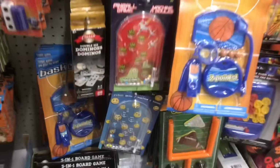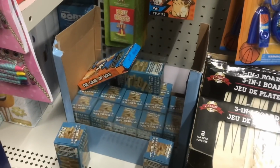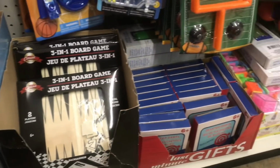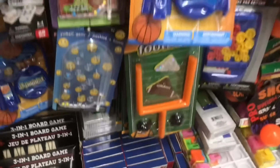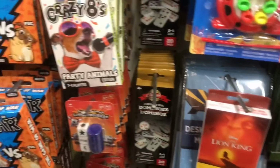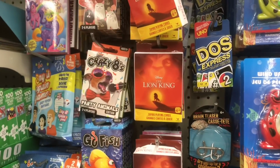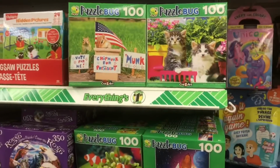Has anyone spotted the double size tumbling tower blocks, these packages here? So instead of just the one, it's a 2-in-1 package. They still have a ton of cards, which are awesome for stocking stuffers. And then the Dose Express is still up there, along with little puzzles. They were sold out of puzzles for a while.